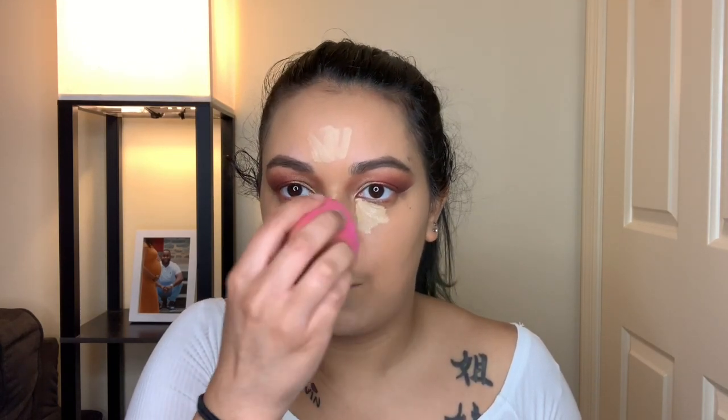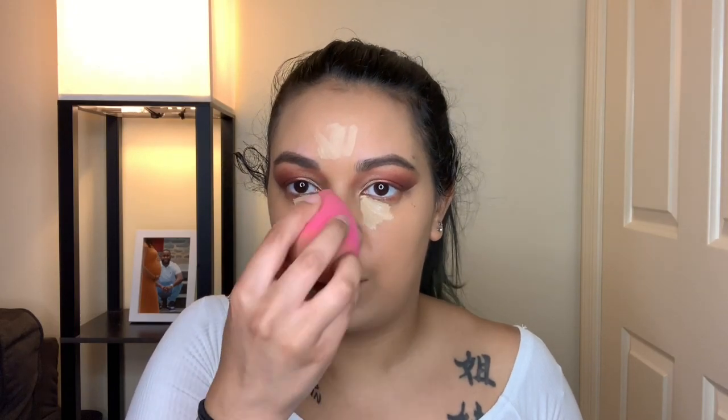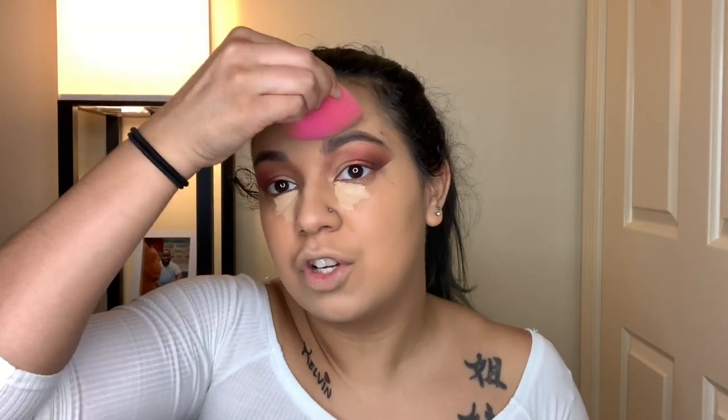Because I've never found a concealer that didn't crease in my under eye at all. So I'm not even looking for that anymore. I'm just looking for what creases the least. And this one for sure is it. And this is a matte concealer, but it's not super drying on the skin, and I think it's gonna be a nice balance with the Luminous foundation.